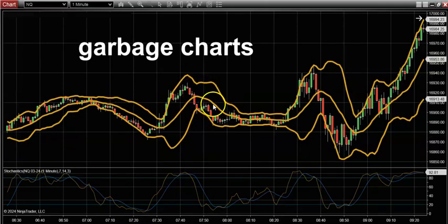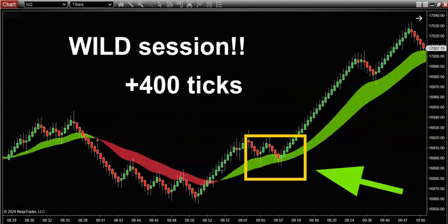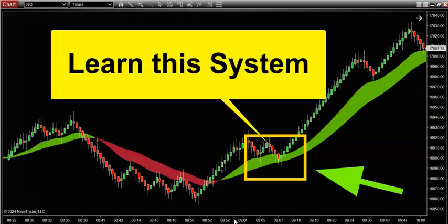These are the garbage charts from today, same morning session, right? You tell me which one you think looks better. Is it these garbage charts, or is it a more professional chart display like this? I mean, come on, man. This is making it too easy, right? Anyway, so what are you looking at?